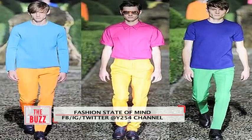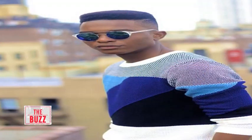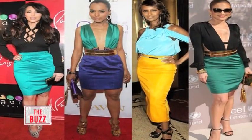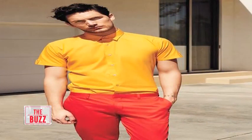Color blocking is thought of as the exploration of taking colors that are opposites on the color wheel and pairing them together to make interesting and complementary color combinations. Color blocking in fashion is defined as mixing two to three, if not more, bold and often contradictory colors together in one ensemble to make for an exciting statement piece.